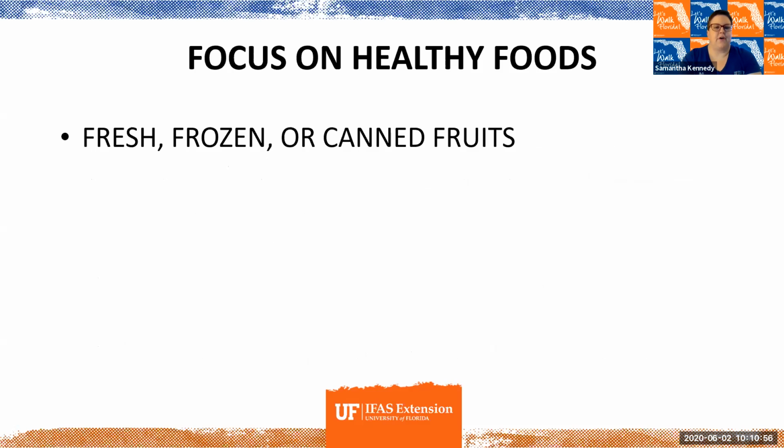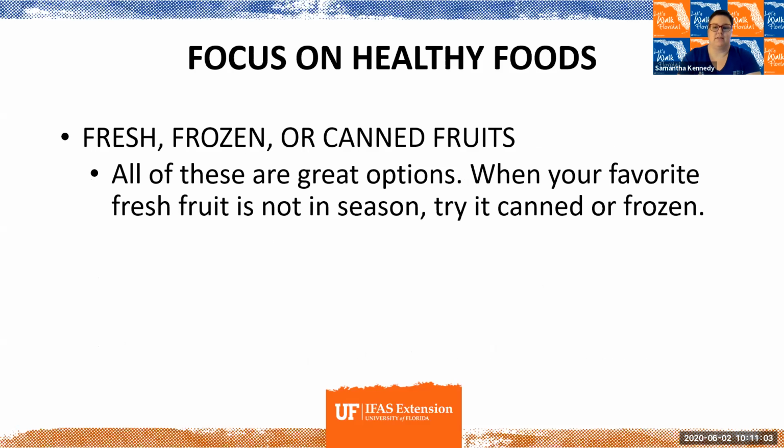So things like fresh, frozen, or canned, I get these questions a lot about which one's better. Honestly, they're all good choices. With very negligible differences, they all have the same amount of nutrition, vitamins, minerals, and other nutrients. And canned and frozen are great options if the fresh is not in season. And even if the fresh is in season, try canned and frozen as well. They do store longer than fresh. And so if you would rather have those options, please feel free to try those instead. But they're all good choices.